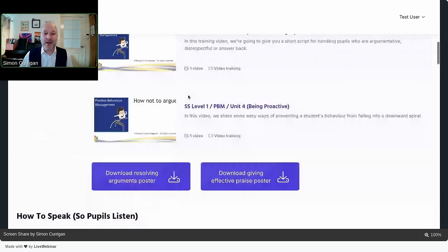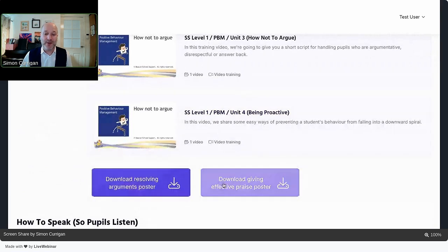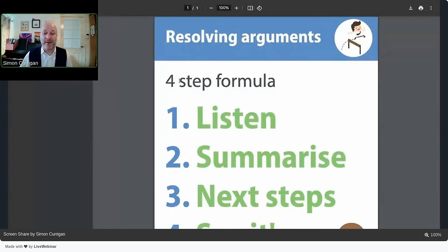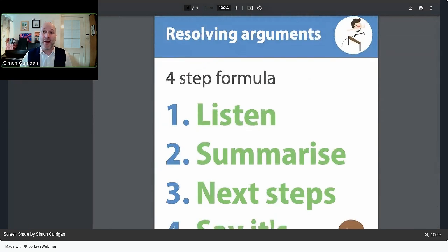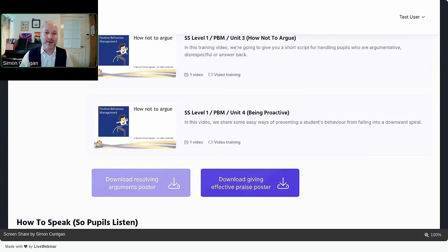You can also see under each module here, we've got 2 separate posters to download. So if I click on that and I share that tab, you can see we've got a very simple poster that you can print out and place where your supervisors congregate. If you're going to focus on a particular topic for 2 or 3 weeks, this is ideal because it keeps it top of mind. Let me go back to sharing that tab.